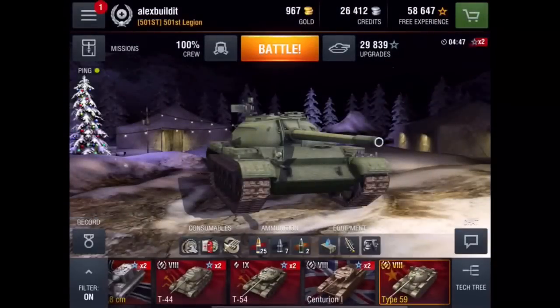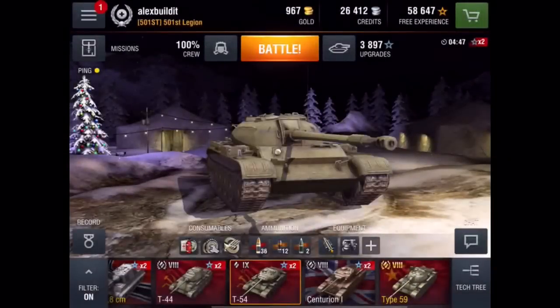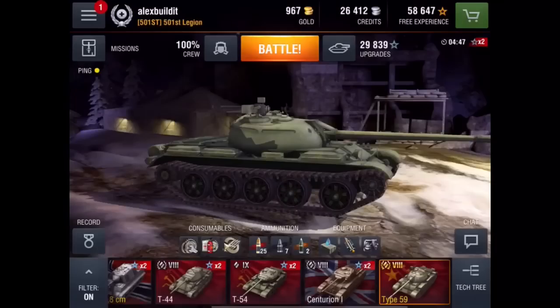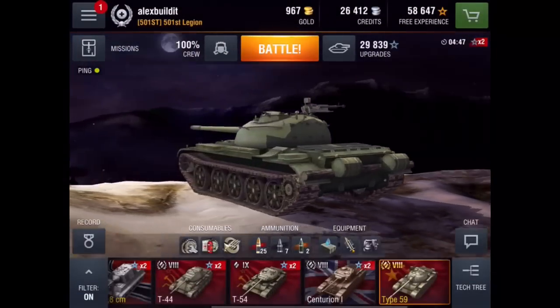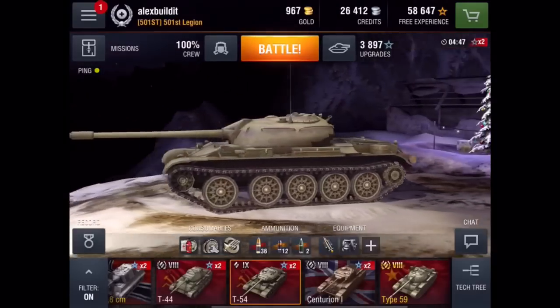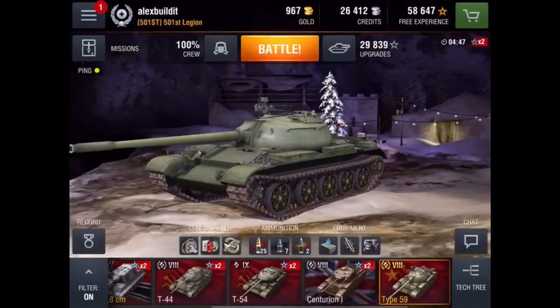Now here I'm going to go ahead and pull up the T-54 just to show you exactly the difference. I'm not using the different gun, which would make it look a lot alike to the T-54. And just going around showing the back, it's basically the same vehicle, just with several different Chinese changes.